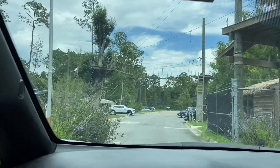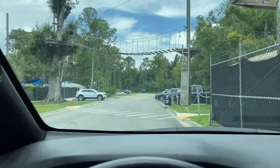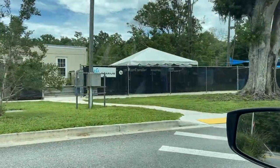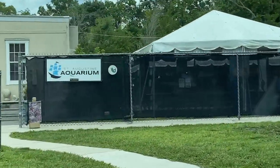Next up on the list, we have the St. Augustine Aquarium. We're headed there right now. See you there. St. Augustine Aquarium. There we go.